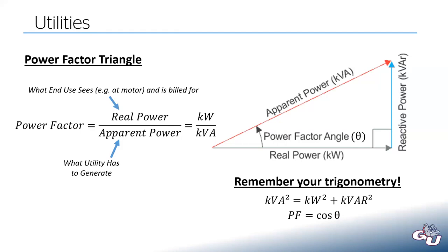I tend to try to avoid this cosine approach because I always seem to mix up my calculator on whether it needs to be in radians or degrees. But the Pythagorean way, that's pretty bulletproof.